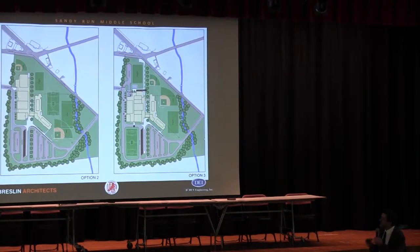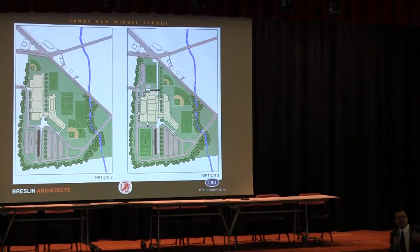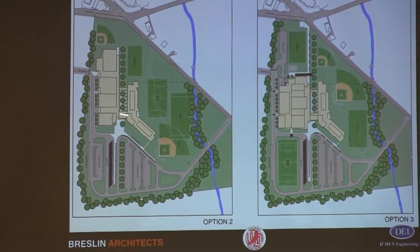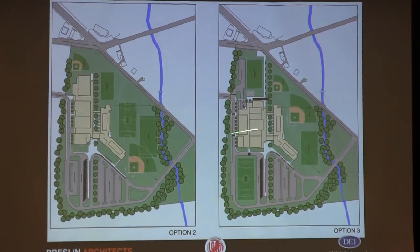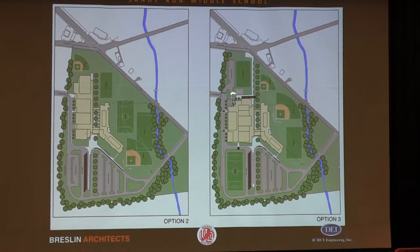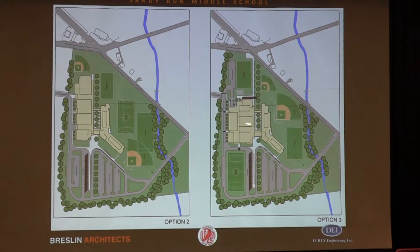If you compare our original option two, which is over here, to what became option three, when we sat down with the school district and talked about what we like about option one and option two, that's how we developed option three. Option three and option two both retain a courtyard here and here. But the difference is we took all of this space and crunched it down. It's still all here, but it's now a thicker building in the north-south direction. You still have the three-story classroom wing over here, but now it's not nearly as far to go from this end of the building to this end.